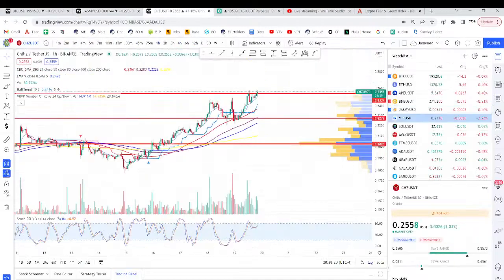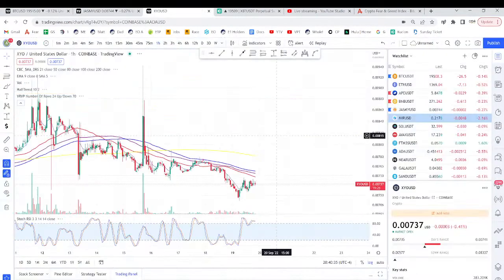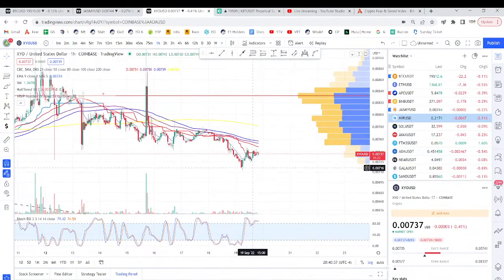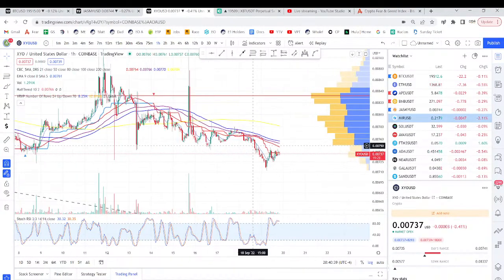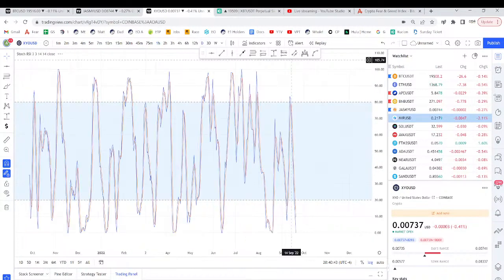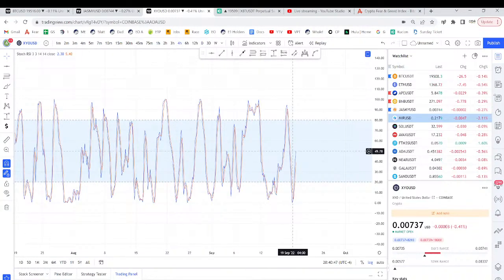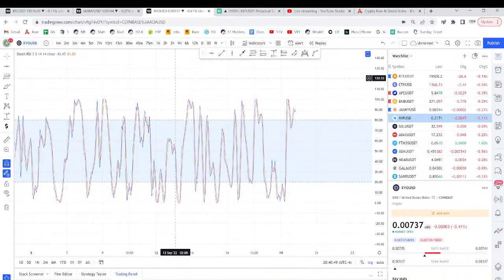We can look at XYO really quick. XYO is currently at 73. It's in a massive downtrend. Let's look and see how the RSI is. RSI is completely oversold on the daily chart. The 4-hour chart is at 50, and the 1-hour chart is overbought.